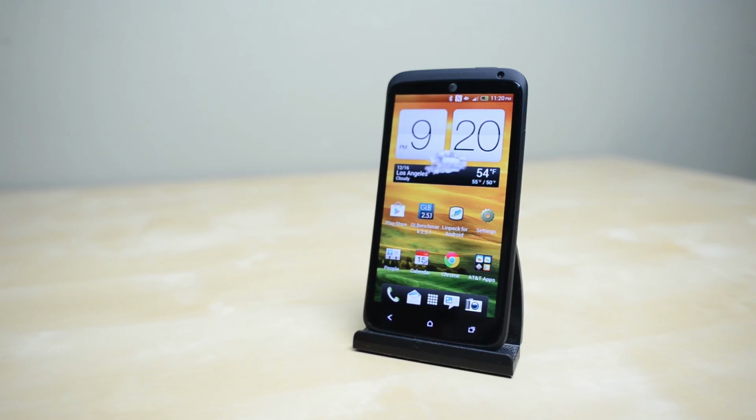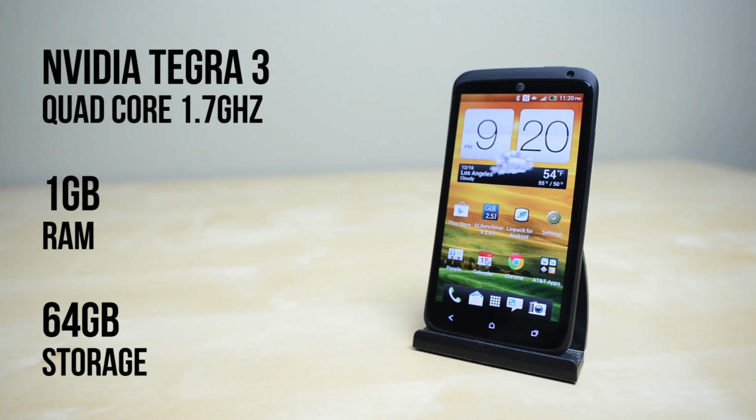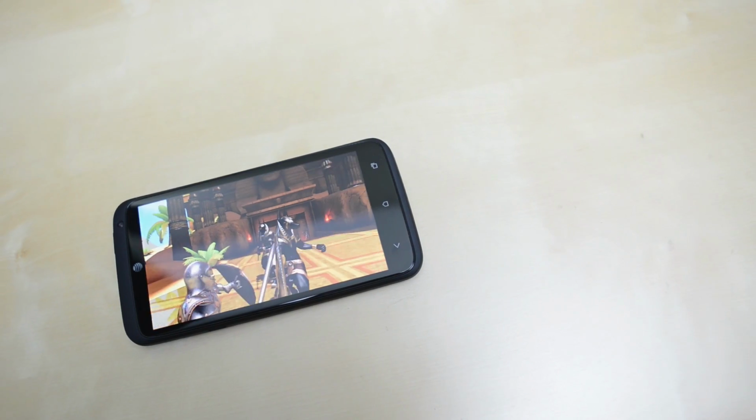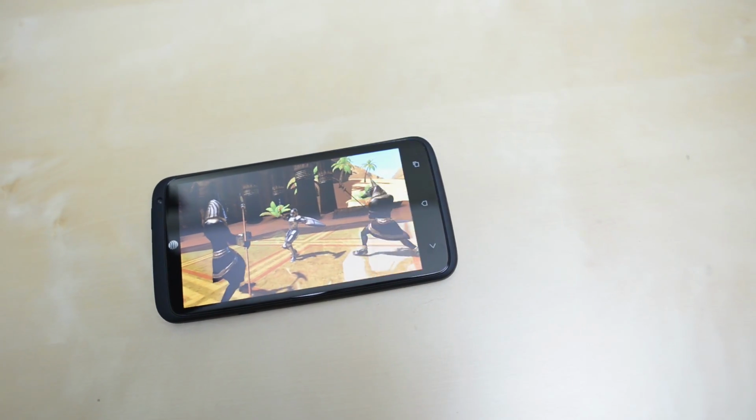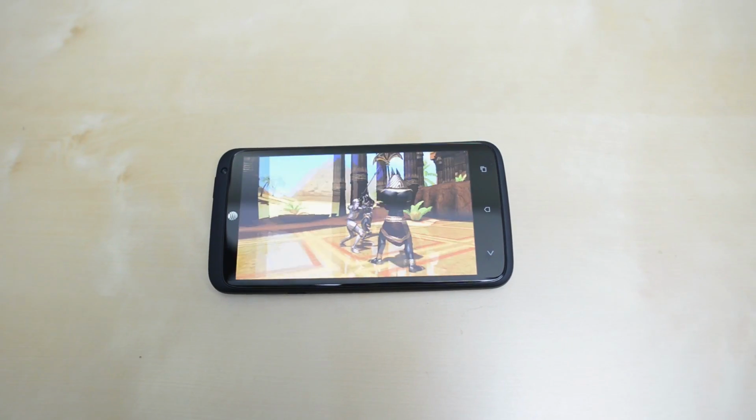Powering the HTC One X Plus is an NVIDIA Tegra 3 quad-core processor clocked at 1.7 GHz along with 1GB of RAM and 64GB of storage. This is a moderate bump in speed from the One X, and it does deliver solid performance, but it is starting to fall off compared to the latest crop of Android devices.